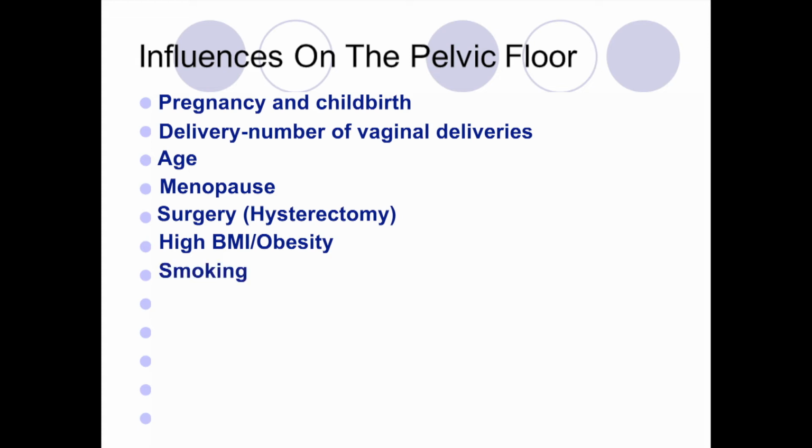Smoking is an irritant for bladder urgency and also affects the estrogen receptors in our tissues, which leads to a loss of bulk and buoyancy in the muscle. Smoking can also lead to chronic chest problems with coughing, which increases the force on our pelvic floor, weakening the muscles, and can also exacerbate symptoms of urinary leakage and prolapse.